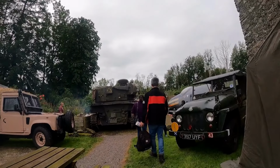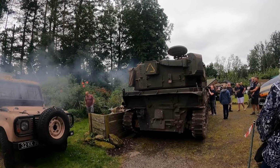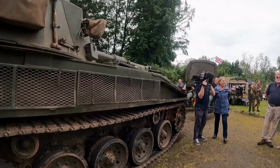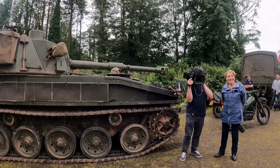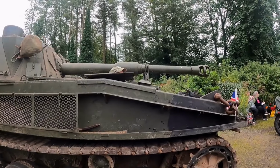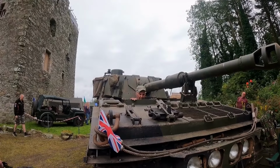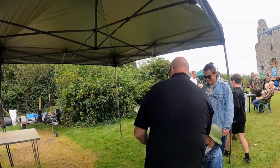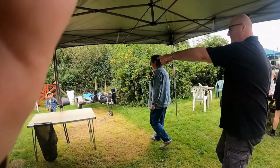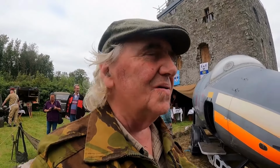Oh well, they've fired up the Abbot. Look at the reek coming out of that. He's using cheap diesel. Just gently. Stephen. Hey, look, the pilot's come out of it. Seems like a good day. A good day had by all. Look at it, it's mobbed.